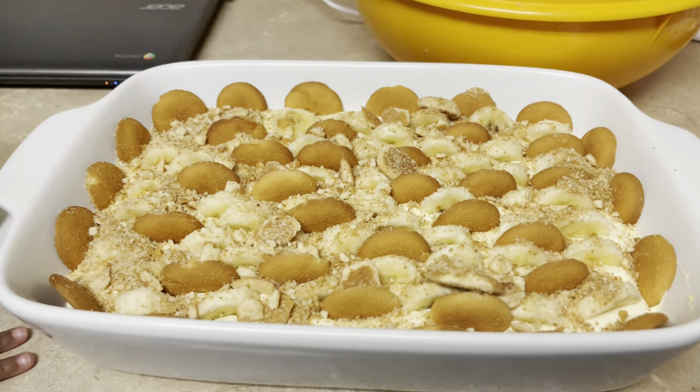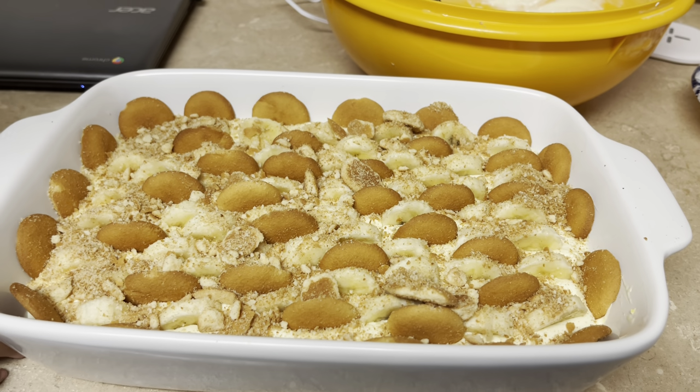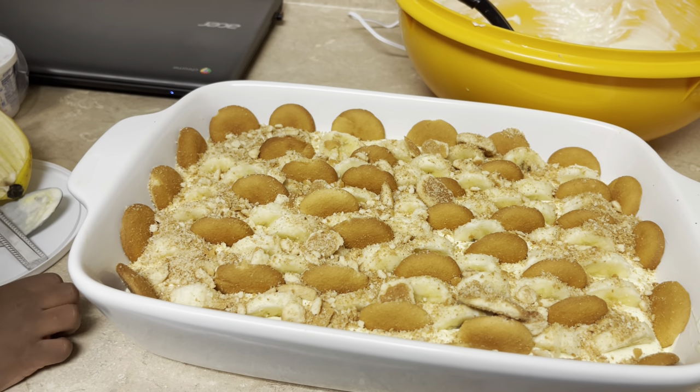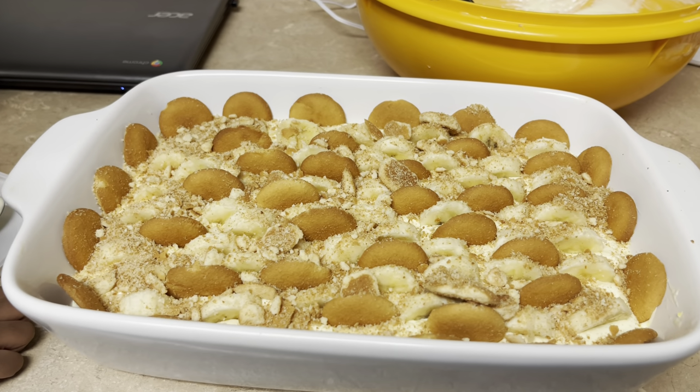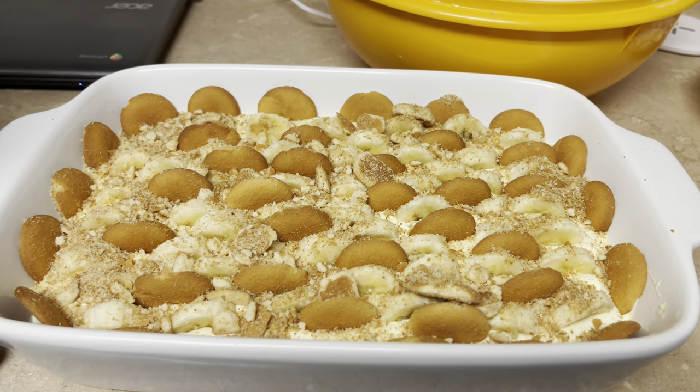All right. Just wanted to show that Mr. King is the banana pudding maker around here. He really does a really good job making the banana pudding. But today, I decided to go ahead and make one.